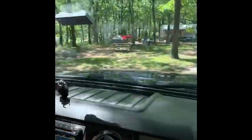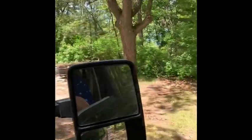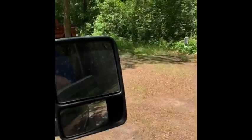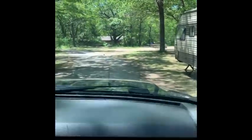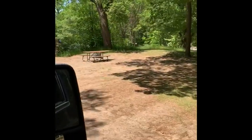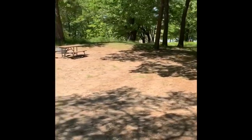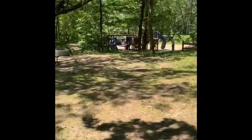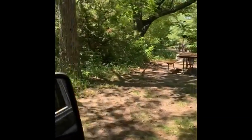Again, very shady sites, lots of trees, but the sites are relatively small. This is 114, kind of a steep drop off the road. I do recommend to make sure you do have lots of levelers with you for this park. There's a lot of unevenness. Here's the backside of the play structure, which is site 122. Backs right up in 122A. Then back right up to the little park and the old bathhouse.